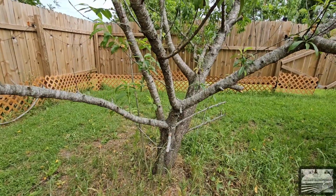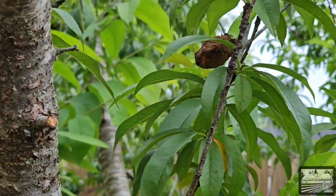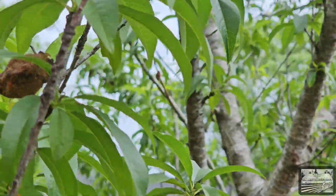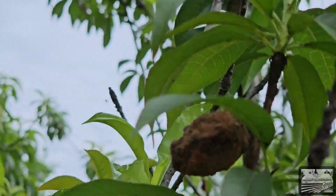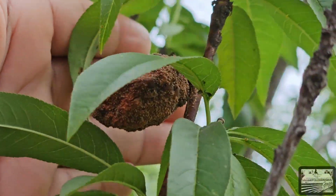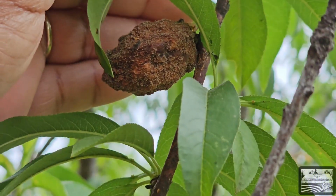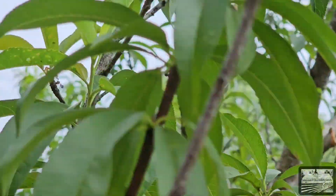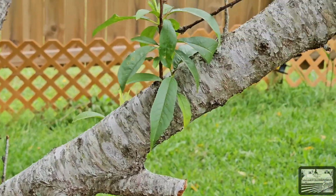So I'm gonna try to angle up. Let me see if, oh, here's one that's close. Let's see. And this is what zombie fruit looks like. So it basically gets to the fruit before it even has a chance to mature. Let's see if I can get my hand behind it so it'll focus. There. It gets to the fruit before it even has a chance to mature. And so there's just literally nothing to be done. So the fungicides should have taken care of it, but I believe there was just too much rain.